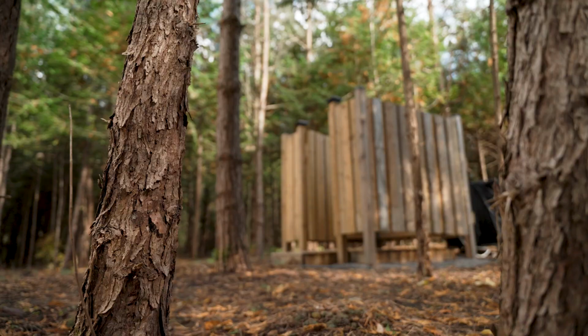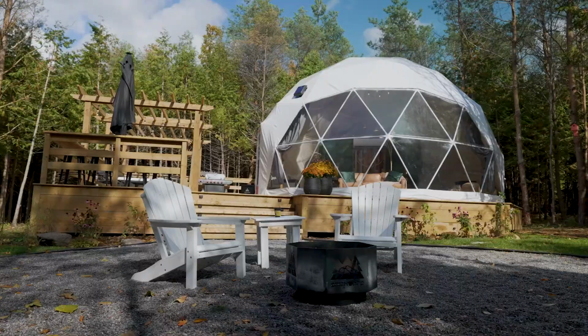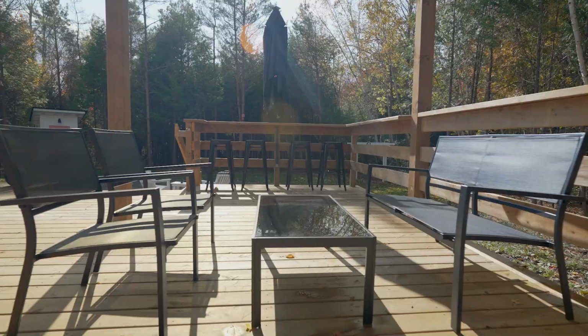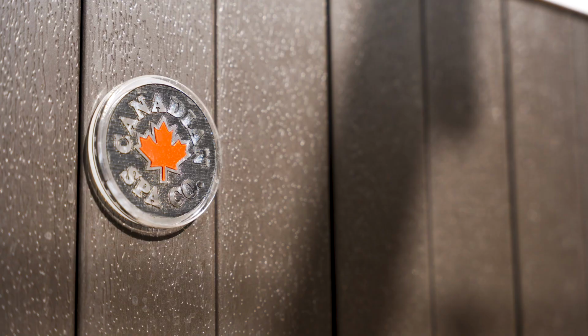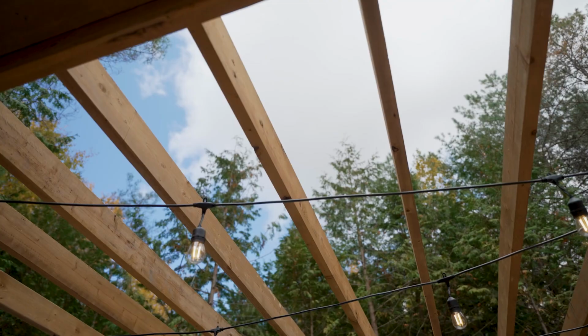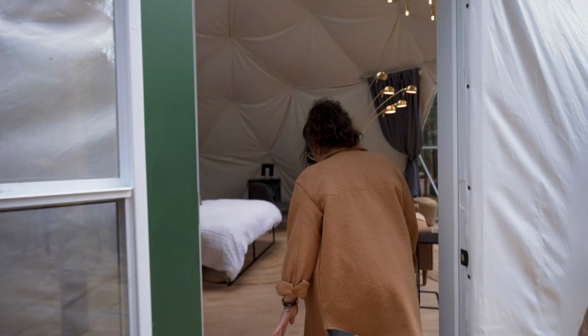So our shower area and our fire pit area and our outhouse are all the same design, a little bit bigger. And we want to create a little bit more of an outdoor environment on top of our deck space. This is our hot tub, so you can sit in here and enjoy and look up at the sky and the stars under our pergola. We do really, really like the dome life, but we do love it because it's so unique.